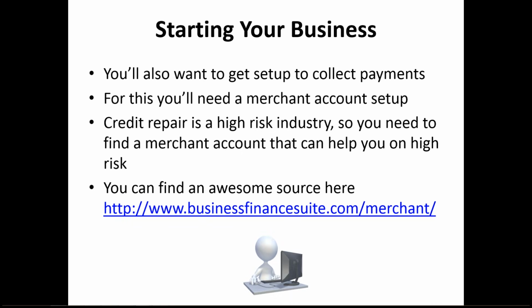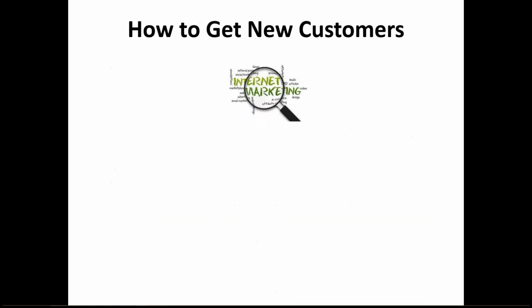So again, you don't have to use our source, and it doesn't matter to me who you use, but if you use someone other than this, make sure you ask them and tell them straightforward that you're in credit repair, and make sure they'll help your industry, because I've been on the other side. I've gotten with companies that didn't know I was in credit repair, and the minute they knew, they shut us down. You don't want that to happen. You want to tell them up front and work with a company that will openly help you, knowing that you're in the credit repair industry.